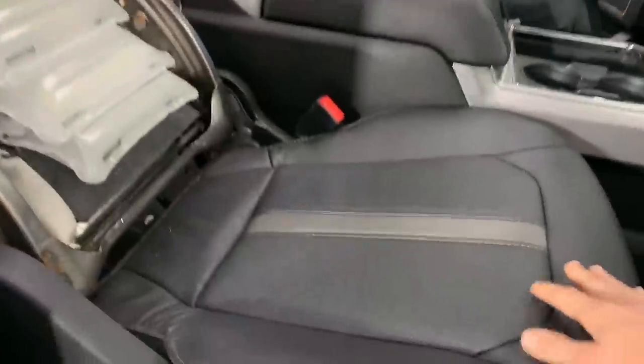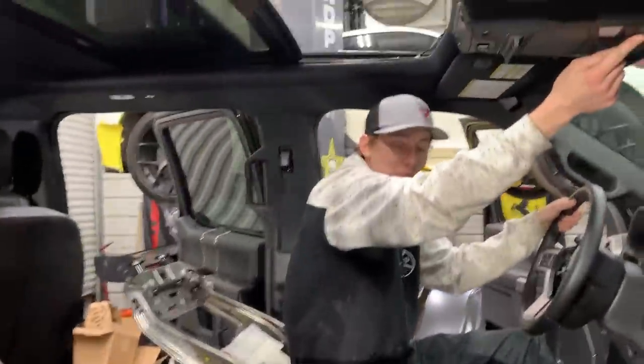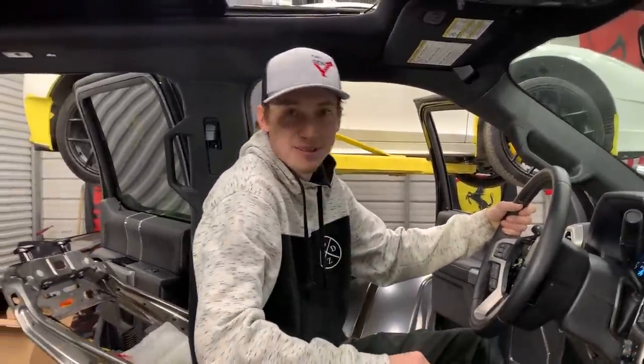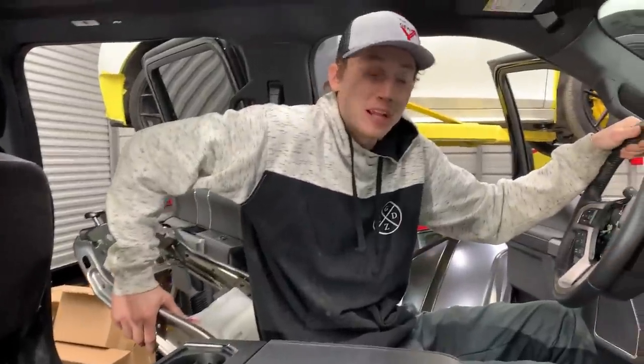Goodness gracious, man. We were just messing with this thing, trying to figure out the massaging seats, and that's pretty cool. I actually sat in it, and it waves you around. So it moves you around a little bit, dude, so you won't fall asleep. If you're getting numbed out or something, that helps. I know, especially when you're on a 9-hour drive, you're always moving around, and it sucks, but this thing should do the trick for you.